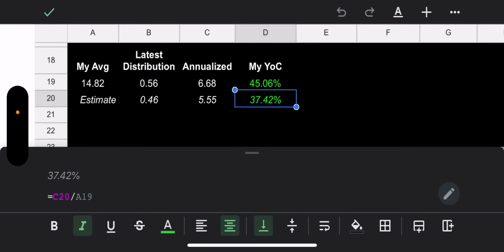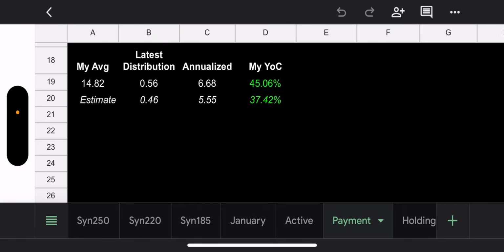So although the actual capital is losing money, right? But look what I'm getting. I'm getting 37% to 45% dividends. You just can't beat that. So even if we stay flat, if we stay in the $8 range, that's okay. If this is my yield on cost, I'm happy.